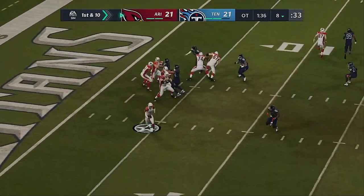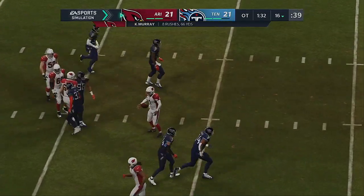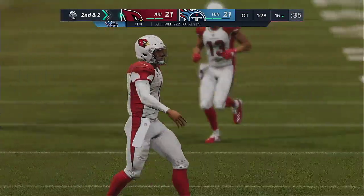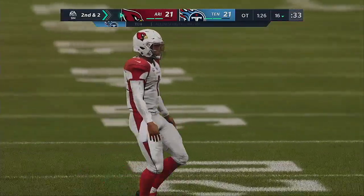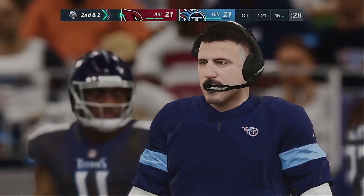First throw of overtime for Murray. Sliding out of the pocket. And now he's going to use his legs. He'll get 8 on the scramble there. It'll be second and a couple. Well, he's proven real effective running the football. No one open, don't force it. Just get what you can. And that's what he's done very well in this game.